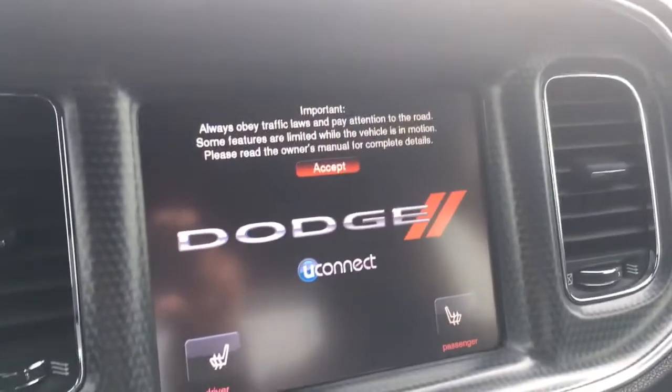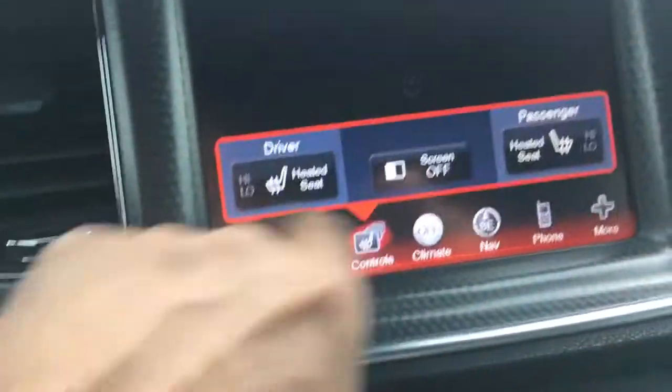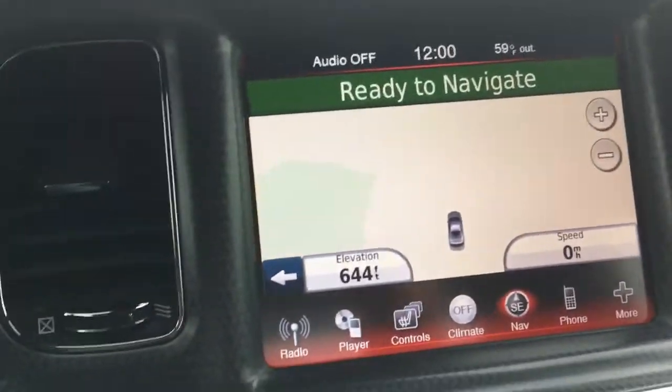Alright, look at this Dodge. It's got heated seats, it's got navigation. Here are the controls for heated seats. Look, driver, passenger, all that stuff. Nav, it's got the map. You hit that, it'll tell you. See, I'm in a parking lot, so it's not gonna give you a road, but all right, there you go.